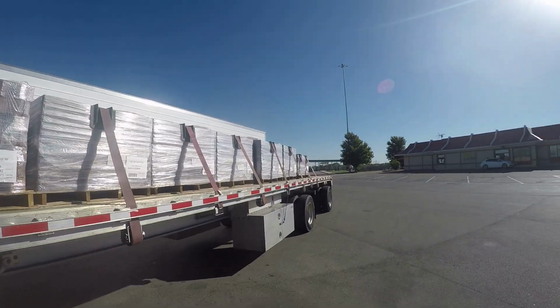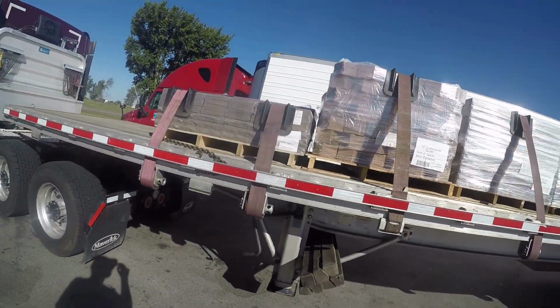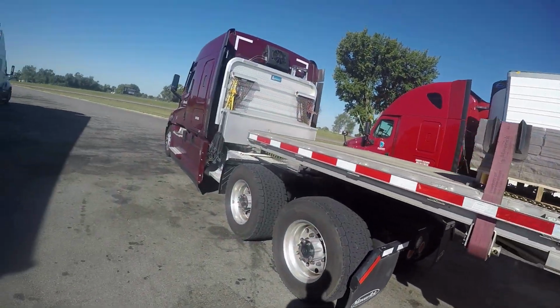But yeah, edge protectors, straps, trip chain on the front and the back. Pretty simple load. All right, let me get on down the road.